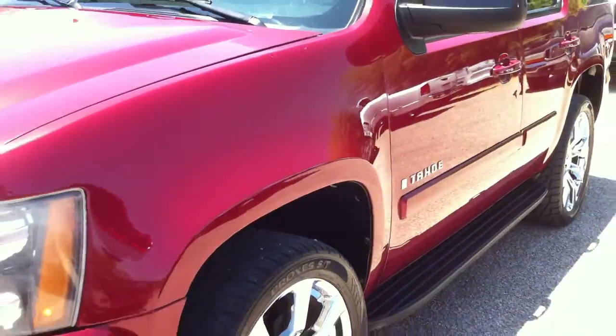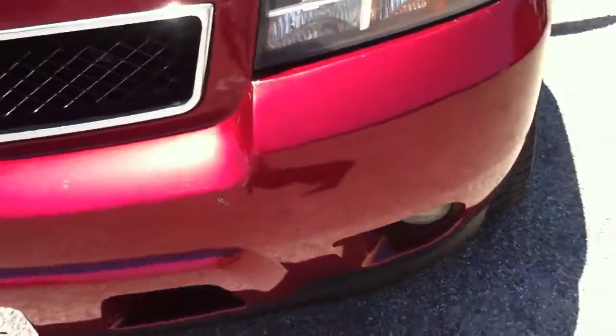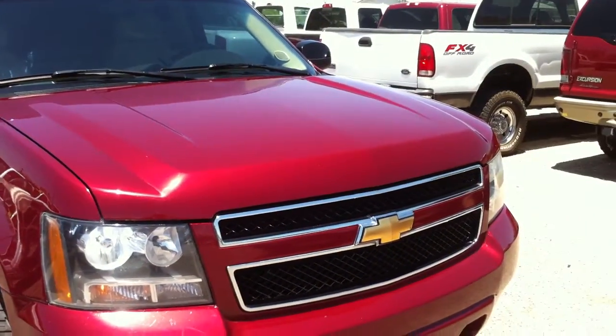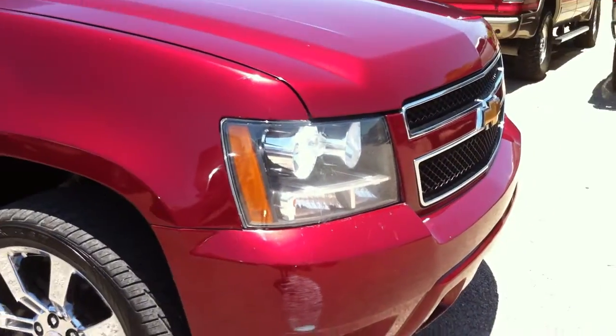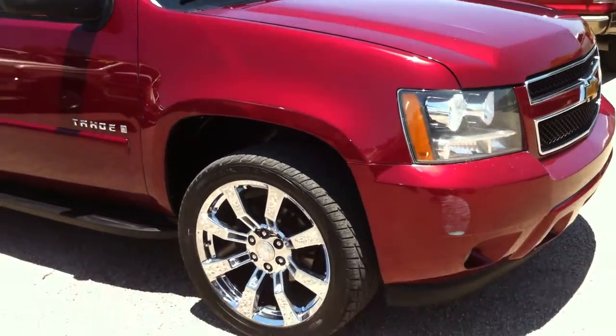See, it's still got the nipples on the tires, so these tires are relatively new. People usually don't spend that kind of money on tires if they don't like the vehicle. See, they tried to repair this. We looked underneath, we looked under the hood at the core support, and all that looks fine. I'm not really sure if they just scraped it up real bad. It's got a little scrape on this bumper here too. If I owned this thing, I'd probably just remove the bumper cover, fix it properly, shoot it, and put it back on.